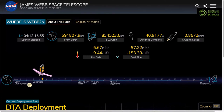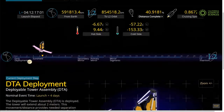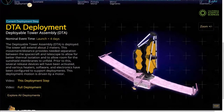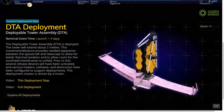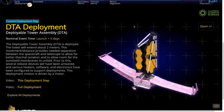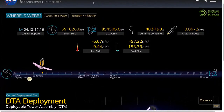And over time, you'll see the JWST unfurl and be fully deployed. And you'll see updates, if you can go back to this page, to see the current status of the telescope as all of these various stages in the mission take place. But you can see here, they just added at the very top a temperature for both the hot side and the cold side of the telescope.